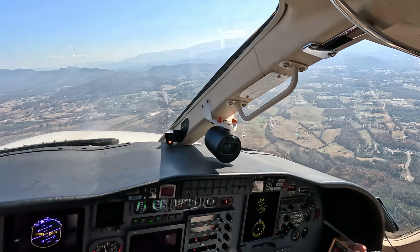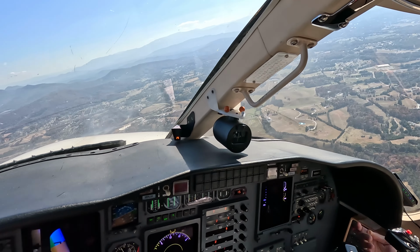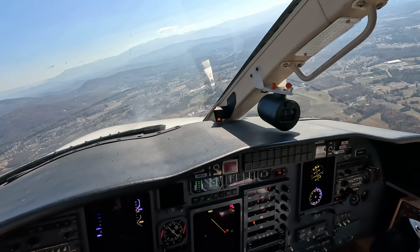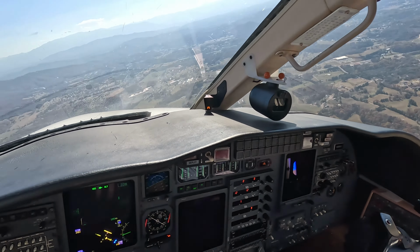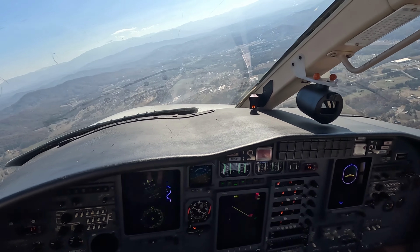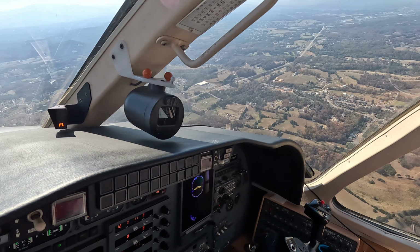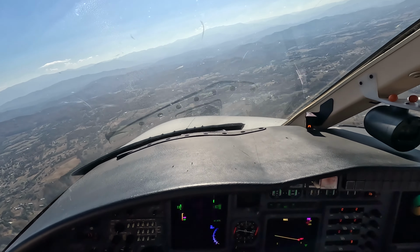Gatlinburg traffic, Citation 585 Kilo Zero is to the right base, full stop 28 at Gatlinburg. Four miles, four times three is what? 1,200 feet. So it should be 200 feet or so. Alright. Yeah, I'm not going to get too low out here.